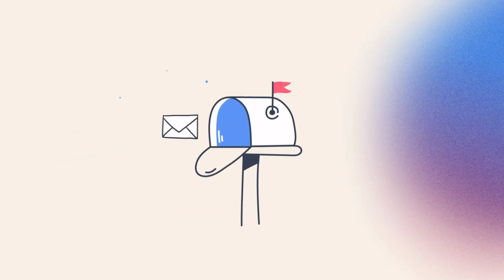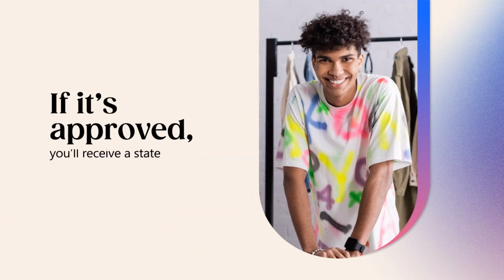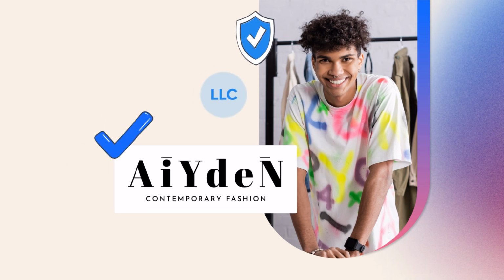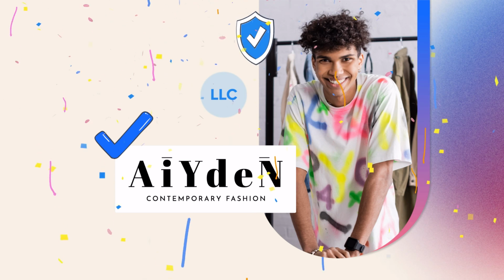Once you file your articles of organization, it will typically take 3 to 7 days to process. If it's approved, you'll receive a state certificate of organization, proving your LLC's existence as a legal entity within your state, which means you've just formed your LLC. Step number 5, creating an operating agreement.